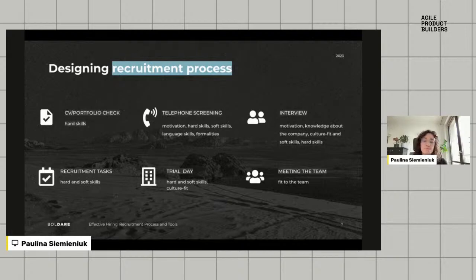So those are the stages that are mostly used in Boldare for designing the recruitment process flow. I've also written down here the things that we check during each step. But of course, there are no limits to those things, and as you can see, a lot of those things are on a lot of those stages, because it's like layers, right?